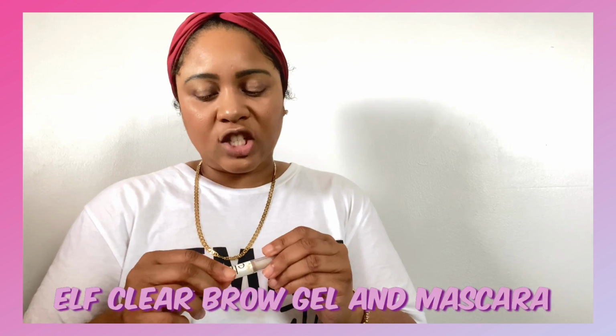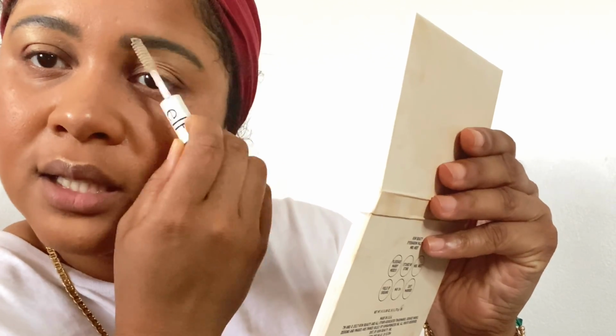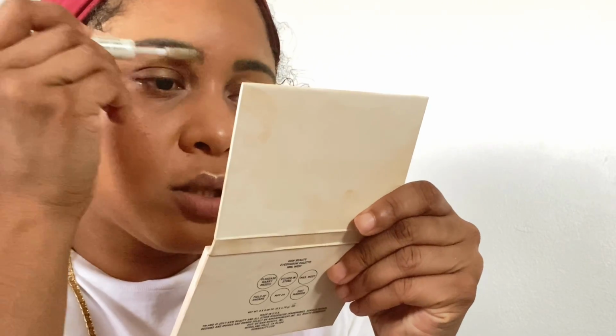So right now we're gonna use the Clear Brow Setting Gel. This is by e.l.f. It's a little dirty. Let's wipe it off. It's by e.l.f. and you get one side clear mascara and the other side is for your brows. I use it just to set my brows. Nothing major, so my brows will stay in place all day. I don't have to worry about reapplying products. Glide it through our brows just to set them. We don't want to take off the product. We just want it to hold all day because now it's getting hot outside and we don't want makeup slipping and sliding every which way. So just gonna do that.